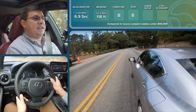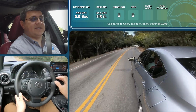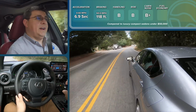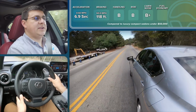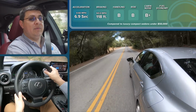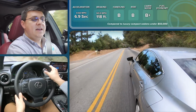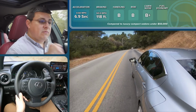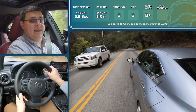In my cabin noise test at 50 miles an hour, I measured 72 decibels in this cabin, so I'm going to give this a B+ when it comes to cabin noise. You will find some quieter options in the compact luxury segment, but not too many. If you want a quieter cabin, that may be another reason that you might want to take a look at the Lexus ES, because the ES does come across as perhaps a little bit more isolated from the road, especially road noise seems to be better controlled in the ES.